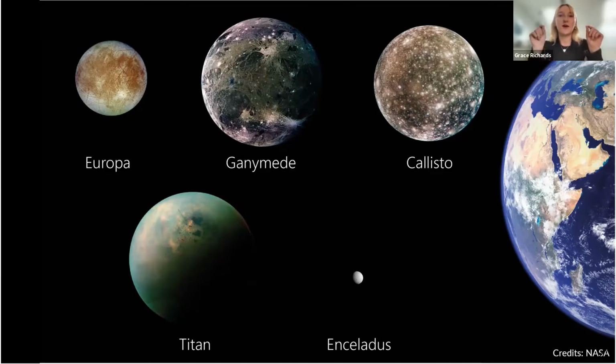Because even if on the outside of the moon it's covered in ice, beneath the surface of the ice, we have these deep subsurface oceans. And we think that they could be a really good place where we can search for signs of life. So on the top row, you've got some of Jupiter's moons. That's Europa, Ganymede, and Callisto. And these are all icy moons of Jupiter. And they're quite big for some of the moons of Jupiter, because Jupiter has absolutely loads of moons.